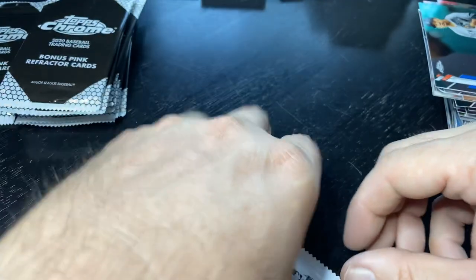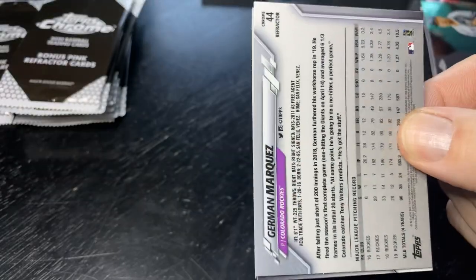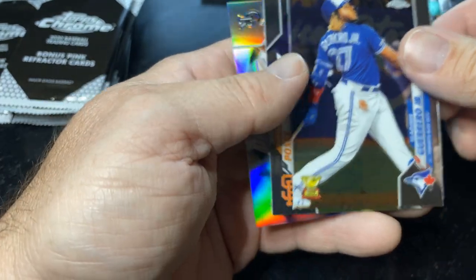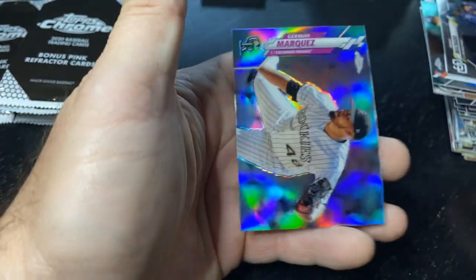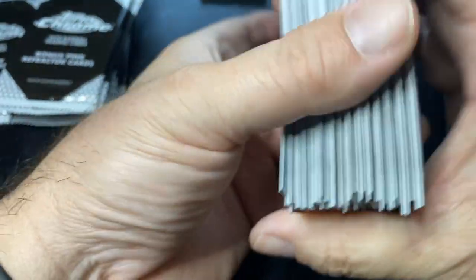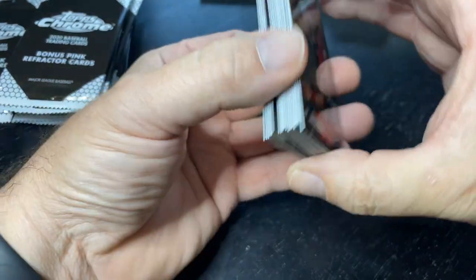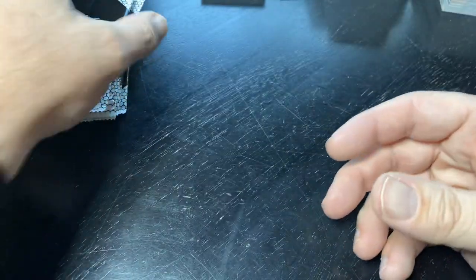Eloy. One more pack, and then we're moving on to the exclusive pinks. Everybody loves the pink, don't we? Love that pink. Guerrero. And there's the refractor. All right, let me get this base out of the way. Big stacks of base. What do you do with your base cards?